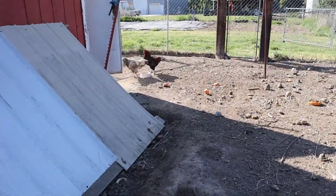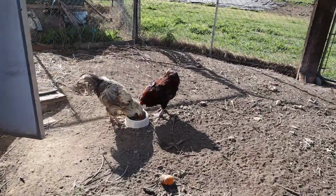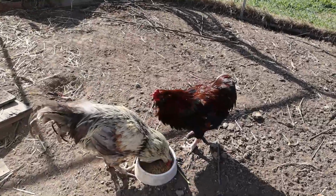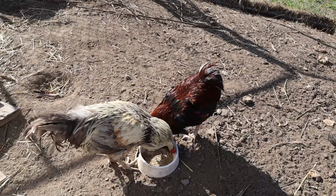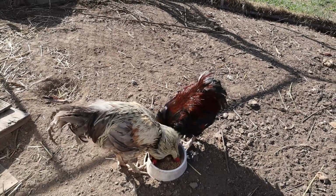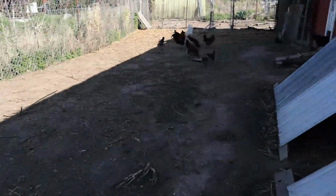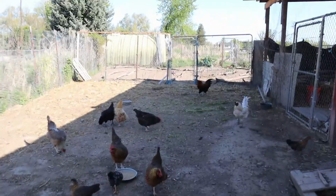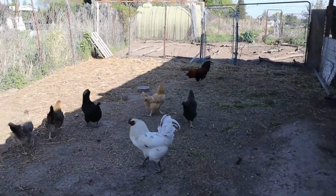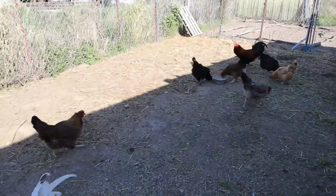because he fought against Ricky over here, who is the old mainstay. For those who followed us for a long time, you know Ricky was the king of the roost, but no longer. He and Magnum here both were beat out by Rocco, and now they're outcasts, and they have to stay away from the rest of the chickens. Otherwise that will happen. Rocco chases them away.